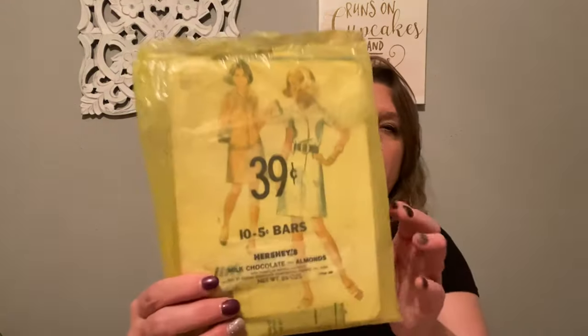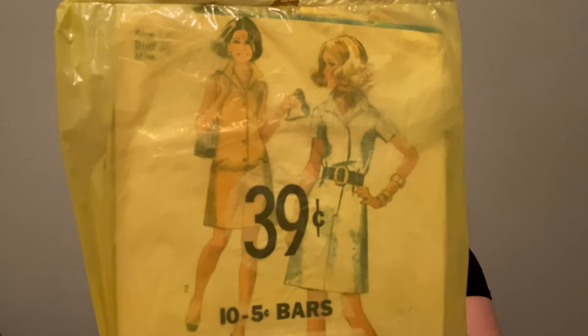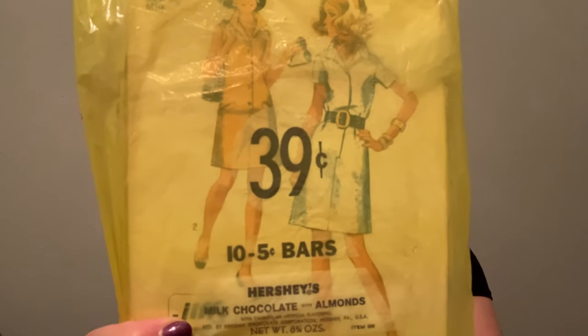Staying in line with the sewing notions, this was out in the back area. I got some vintage patterns. Now look at this design here, and it's marked 39 cents.